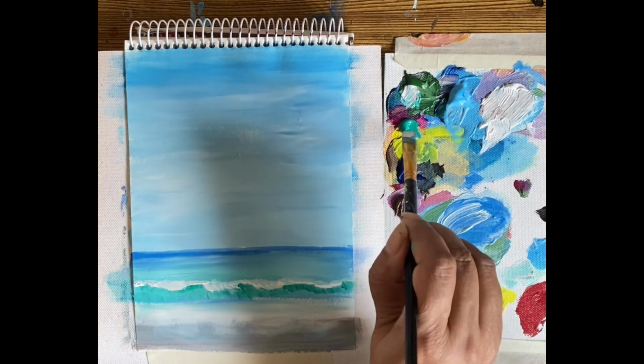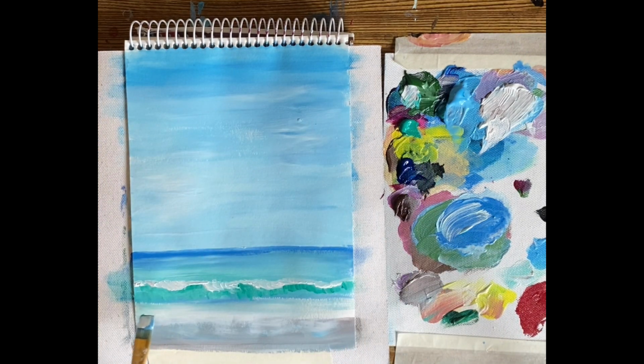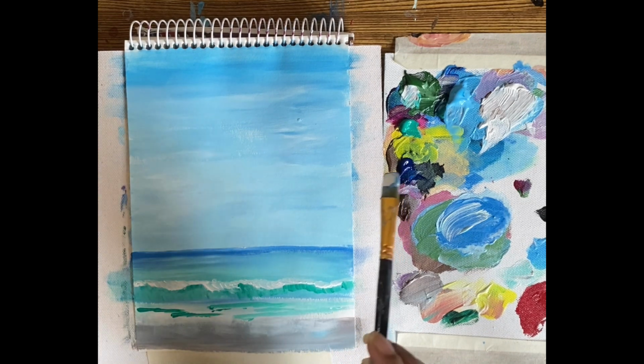Mistake 15. Using too much water or not enough. For watercolors, too much water can dilute the pigment too much. For acrylics, too little water can make blending difficult. Find the right balance.